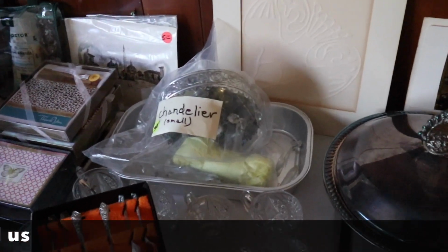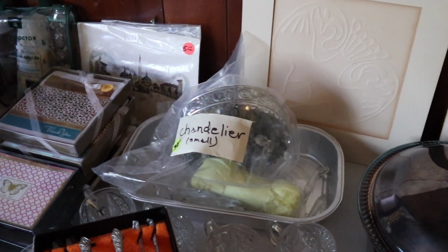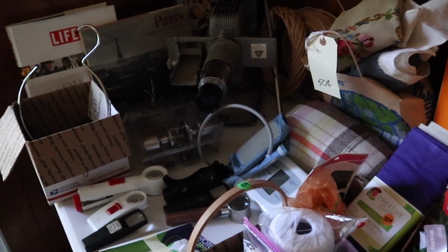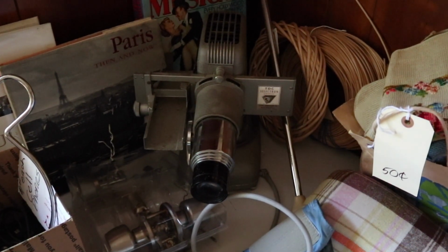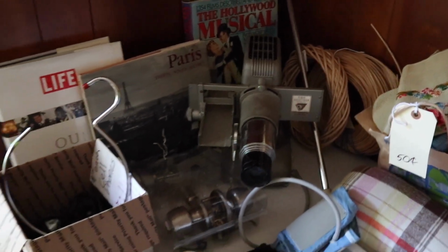This doesn't look impressive, but it's actually a really great small chandelier. They had priced it $30. That's a great price that should sell it. And again, that's why I decided I could take this sale, because I realized that they just did not get the people in here, or that stuff would have been gone. This is a neat old projector from the 50s.